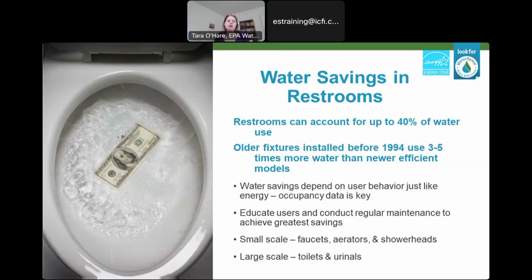So if you're going to do a small scale retrofit, you may want to consider faucets, aerators, and showerheads. For a larger scale, look at toilets and urinals, because they are going to save you the most water over time. Unfortunately, they are the most expensive, but there are a lot of inexpensive options out there in the market these days that are WaterSense labeled.